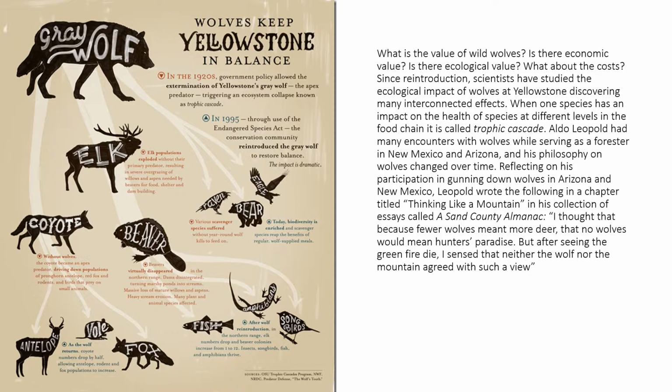Another thing that's worth thinking about is what is the value of all of this? What's the value of wild wolves? Is there economic value? Certainly there is in terms of tourist dollars, but are there economic costs? Hunters would say so. Is there ecological value? And certainly you can make the argument through the process of trophic cascade that yes, there are ecological values.